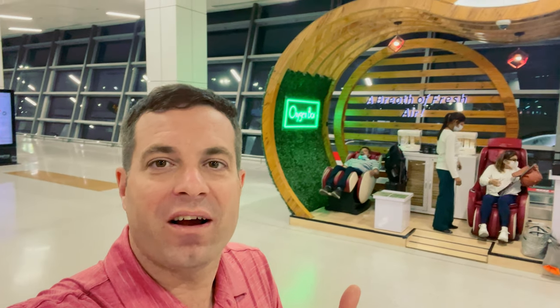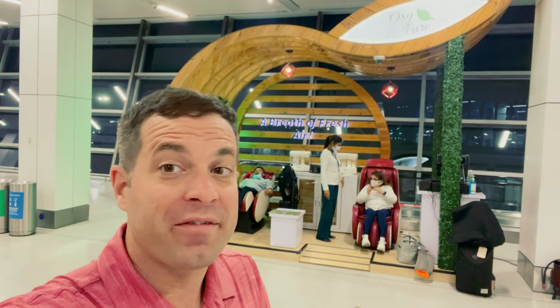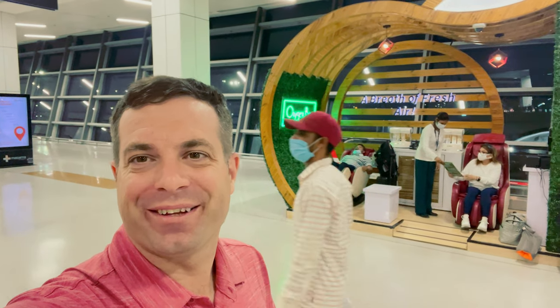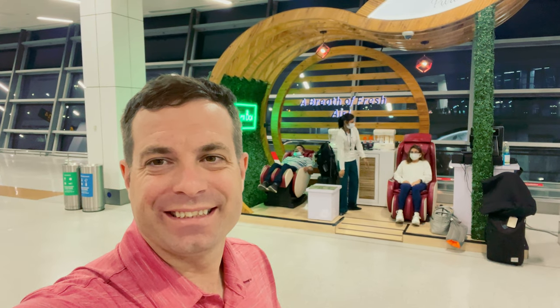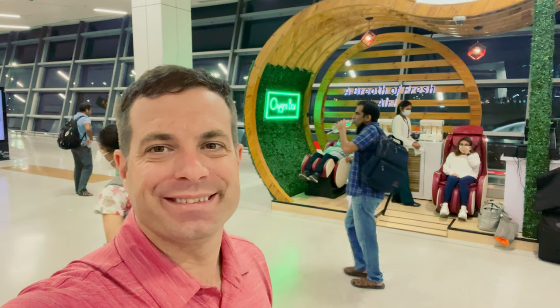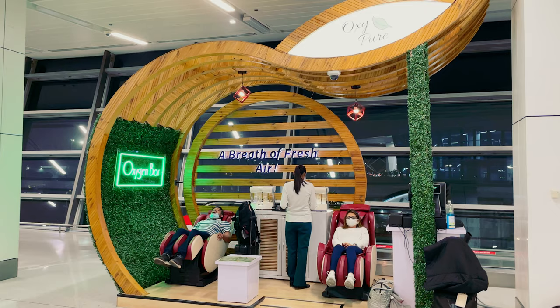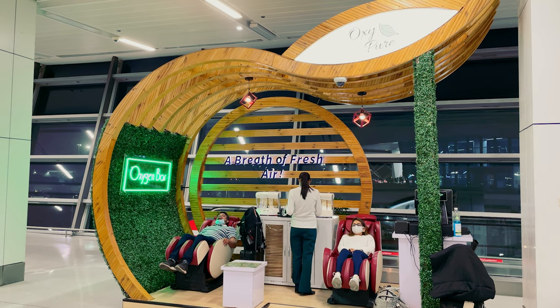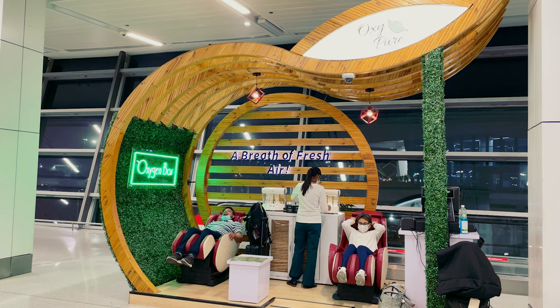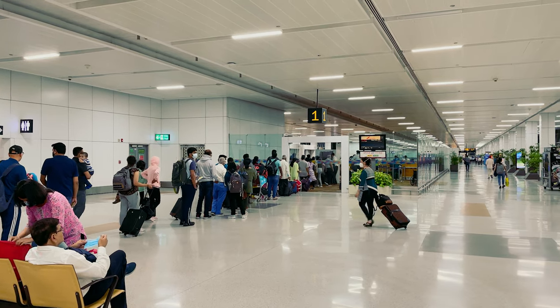I just completed an oxygen bar, 15 minutes of having pure oxygen pumped into my veins here at Delhi International Airport. And I feel similar, but maybe I look different. What do you think? I might feel a little bit of pins and needles in my feet, but that's about it. It felt good. Right next to gate one.